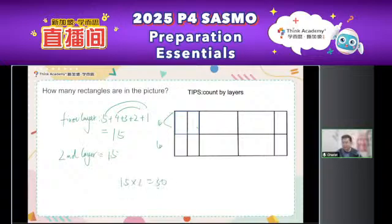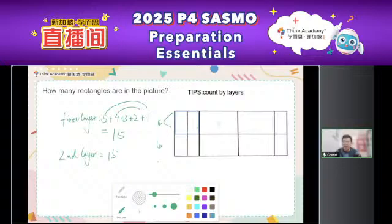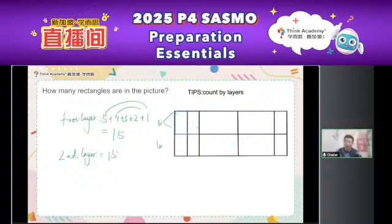Is that right, everyone? Okay, 3, 2, 1, right or not? Come on, if you think it's right, you ignore something. Because when we count layer by layer, you notice there will be 1 more kind of rectangle. For example, the blue one consists of 2 little rectangles. But how about the big one? This is layer 1, layer 2. How about we take this one as a big layer, combining layer 1 and layer 2?